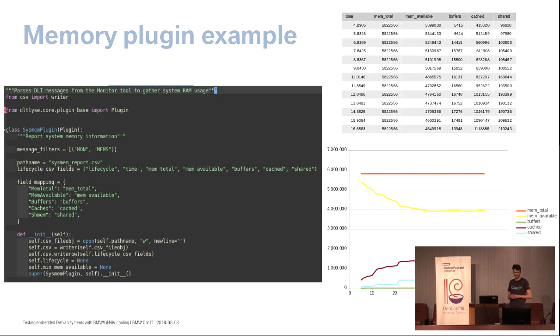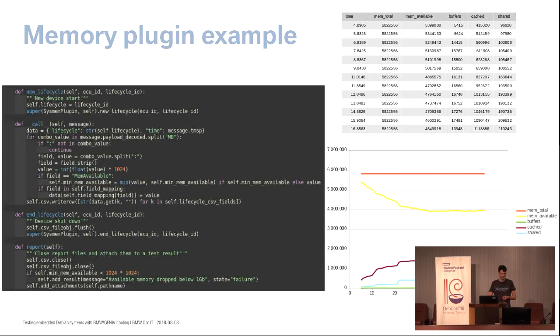The plugin here, in its initialization, is just opening a CSV file that will be the output for the plugin, and sets all the class variables to their initial values. Then, when the device is started, we see in the DLT log that the device has been brought up. We save the lifecycle ID. By lifecycle, we mean how many times this device has been booted up, so that's the lifecycle within the test. Lifecycle zero is the first time it's up.